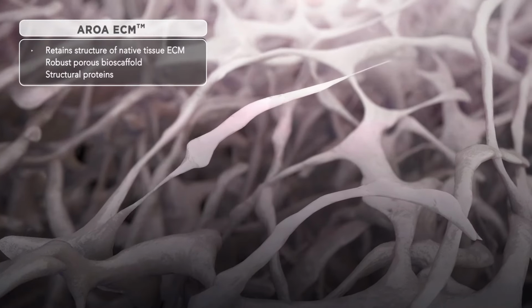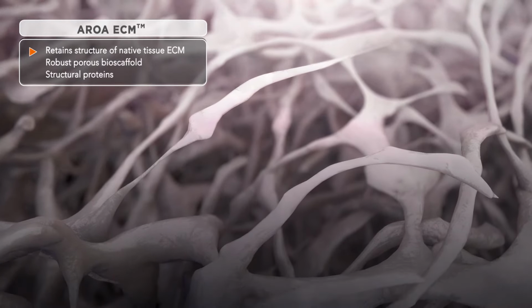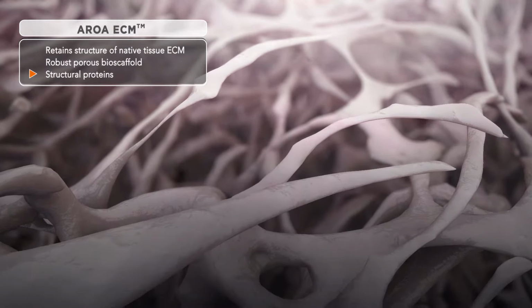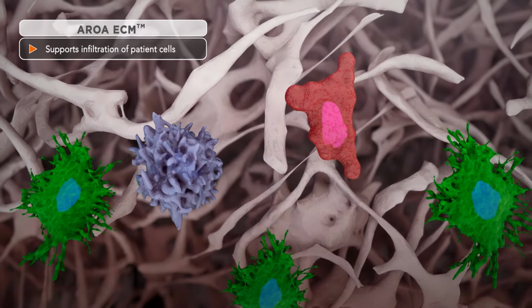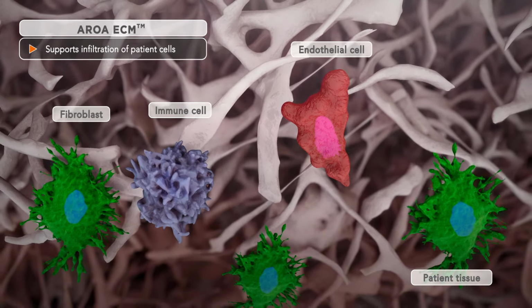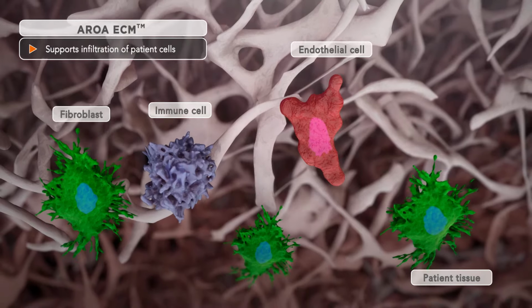The Aroa Ecm retains the native organized structure of healthy tissue ECM to provide a robust, porous bioscaffold comprised of collagens, laminin, elastins, and other structural proteins. This supports the infiltration of the patient's own cells, including fibroblasts, immune cells, and endothelial cells. This facilitates the building of new healthy tissue.